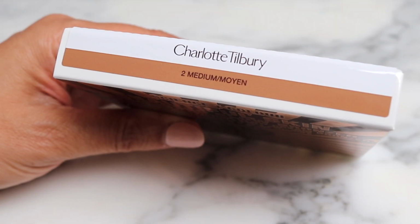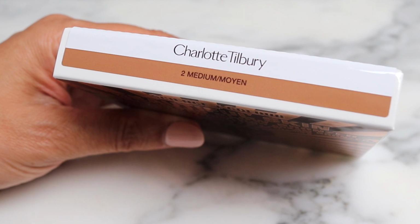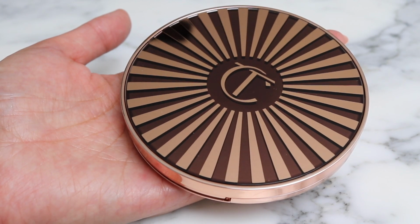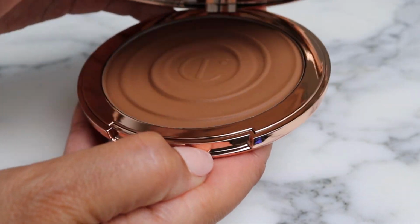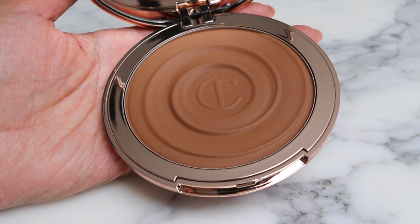I picked up the shade 2 medium. It looked like quite a jump between 2 and 3, so I thought 2 might be better. The size is a lot larger than I thought it would be. I thought it would be a smaller compact. Let's see how large the bronzer is inside the packaging. Beautiful. We are going to do a lot of comparisons here in a moment.